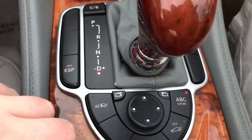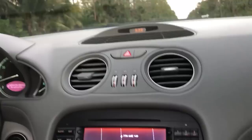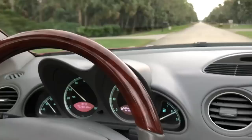Of course, this is how you change your side view mirrors. We do have automatic dimming mirrors for the driver's side and of course the rear view mirror as well. So here's your navigation, and I am going to take off a little bit. All right. Super fun as always. I love doing these videos.